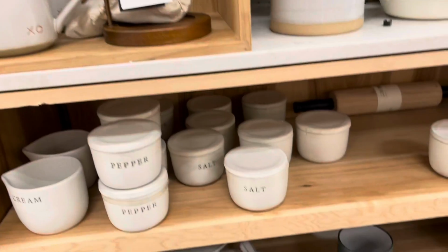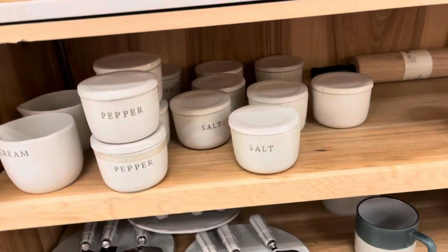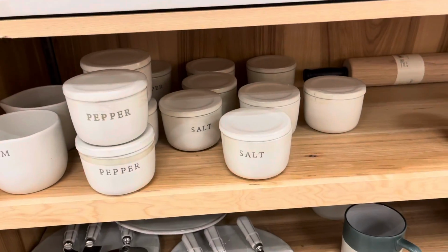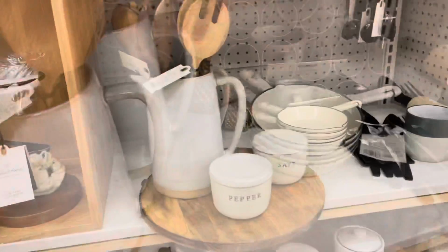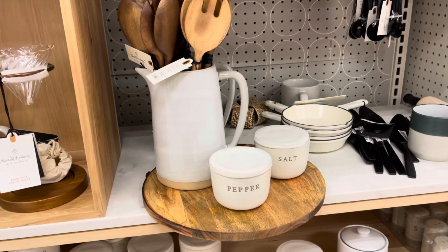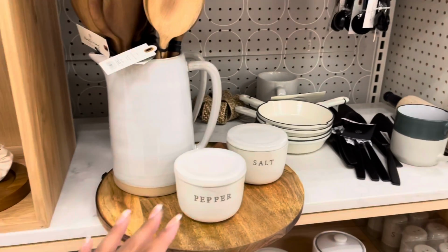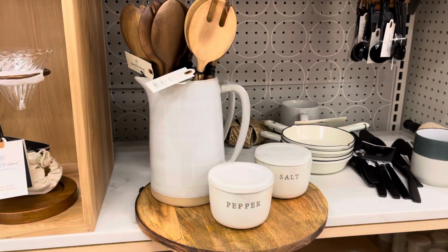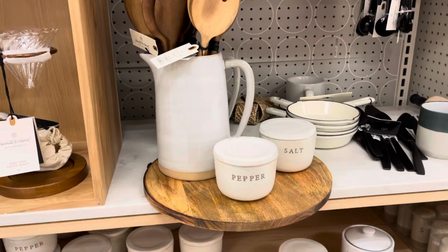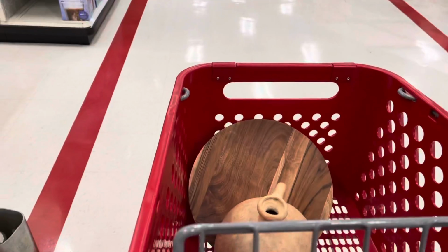They have these salt and pepper. I actually have salt and pepper at my house. And let me just show you guys what I'm talking about, because I'll put everything back. This is how I want to set it up in my kitchen. I want to have my utensils and then my salt and pepper, and then it'll look more put together, more clean.